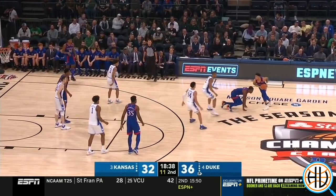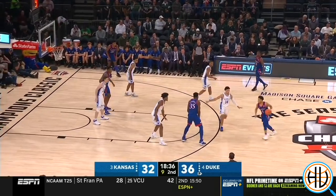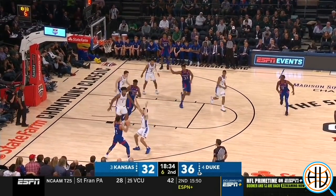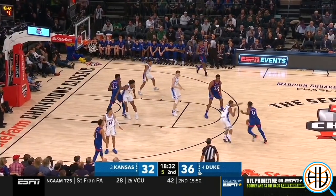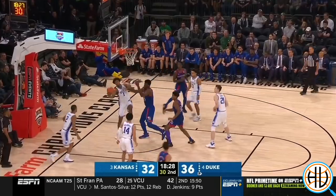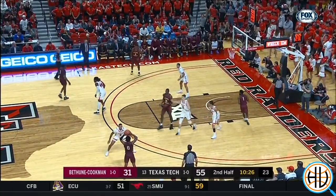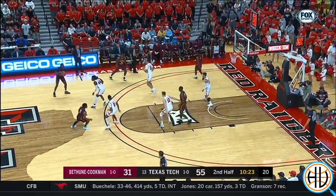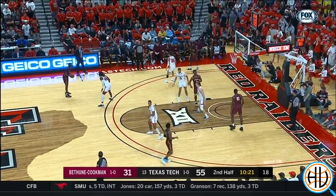Vernon Carey's goal as the big here is to provide support on the ball while not letting Azubuike behind him on the roll. By Texas Tech being so drastically in ice, Bethune-Cookman just loses all interest in ever really trying to ball screen.